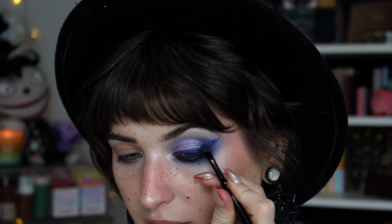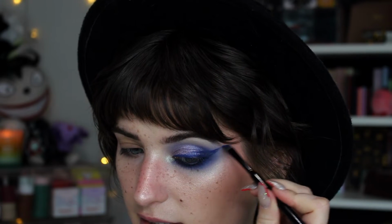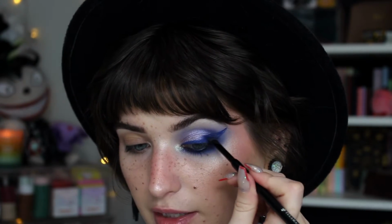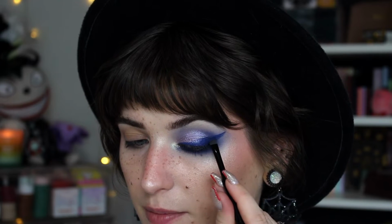It's so hard for me to talk while I do this. I essentially just draw the outer corner and then I draw the inside and then I just connect and go back and forth until I am liking the way it looks. I usually have to perfect it off camera because I have to have a mirror really close to my face. It's very difficult for me to work on this from far away, but I'll show you the best I can.